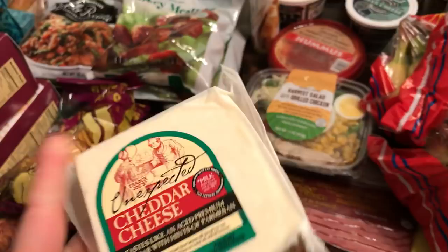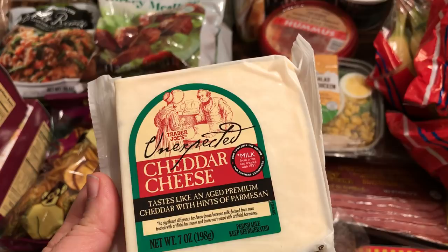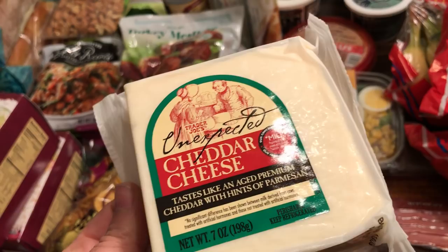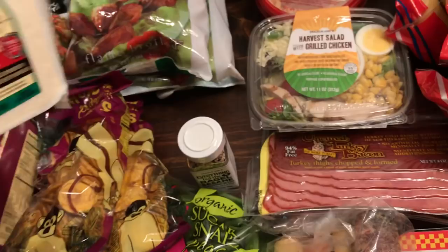This cheese, unexpected cheddar cheese. I've never heard of it, and I've never tried it, but there were some ladies standing in the dairy aisle talking about how this was the best cheese that they've ever had in their life, and they were stocking up on multiple bricks of it, so I felt like I really needed to try it after that. So I will report back on how it is, but these ladies were going on and on about how good this cheese was, so I really feel like I needed it.